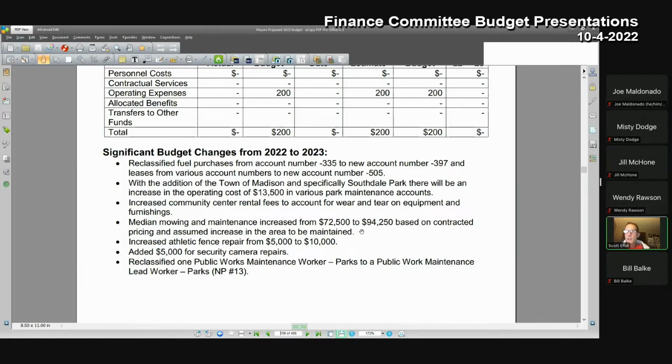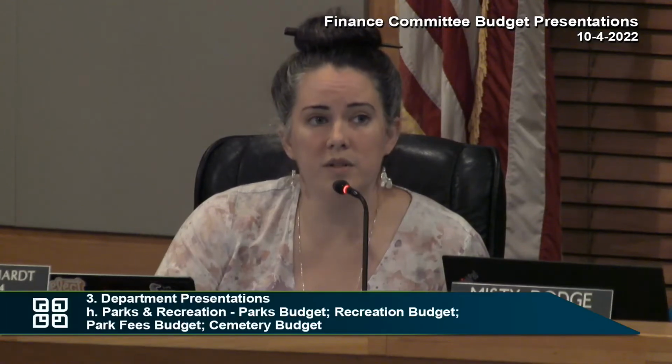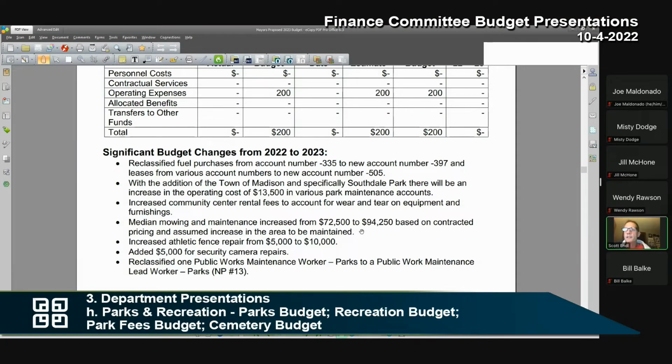Okay, and then do you think that 2023 is the final year of that contract? It is, Gabrielle. I might add that we did not include additional medians. If you're familiar, there are some additional medians on Rimrock in the town of Madison that we're probably going to be adding to the mowing contract, but we're comfortable that with the escalator clause in the current 3-year contract we're going to have enough dollars in there to absorb those medians.